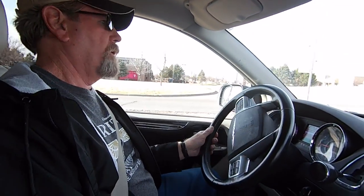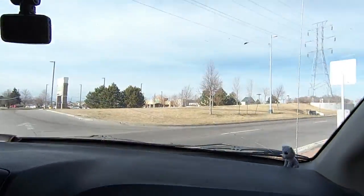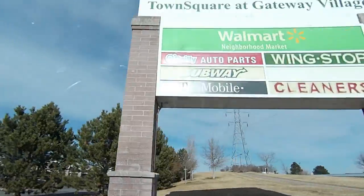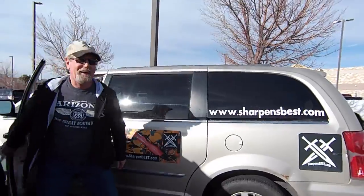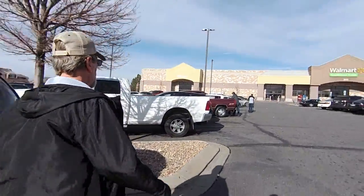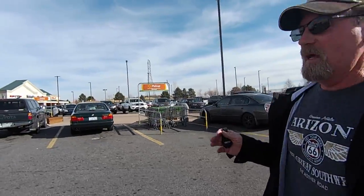Hey, we're off. This is Brad, Sharpens Best. We're going to go over here and pick up some vegetables, some meat and stuff. We're going to have lunch, and we're going to use a knife set that I got sent, and we're going to cut up some vegetables and meat and make some lunch and just have some fun. So we'll take you along with us. Some vegetables that are all whole, and we're just going to cut them up.